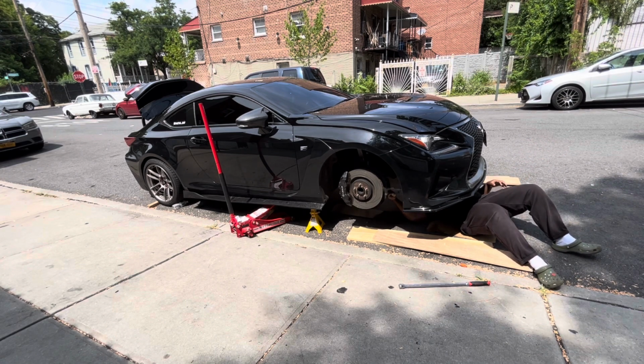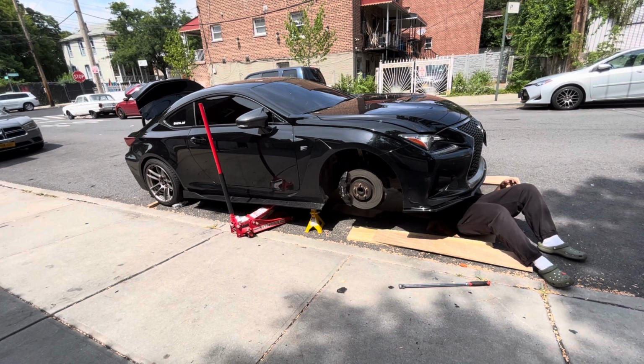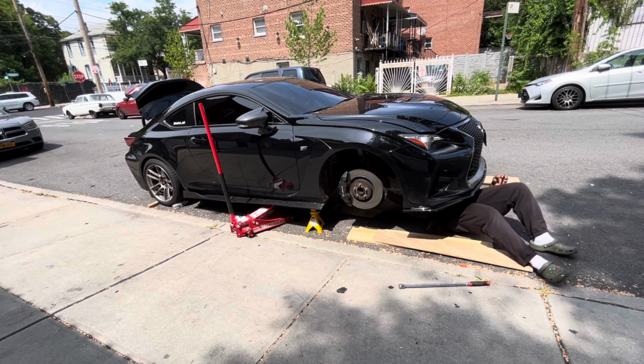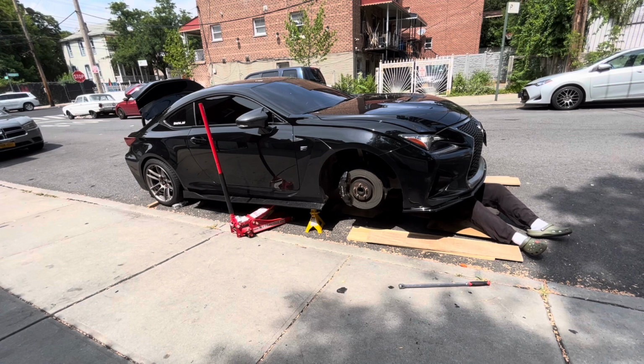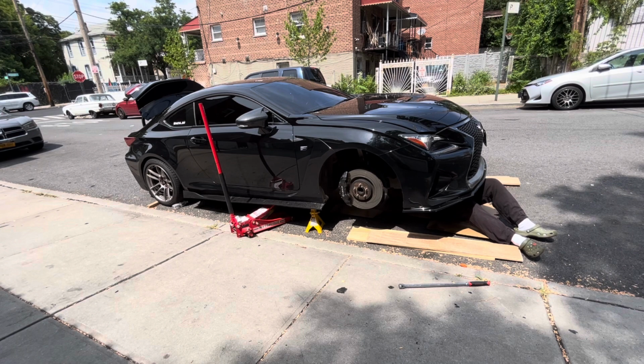Solid, bro. Everything is hella solid, man. I don't have any issues. Everything seems to be torqued down. I do have some sort of, I think this is oil. Is this oil? I don't know. But, oh, that's not oil. Holy shit, that is my struts leaking. Wow. Yeah, guys, it's 100% the struts.